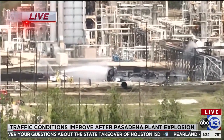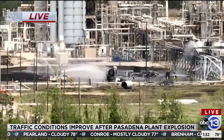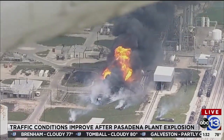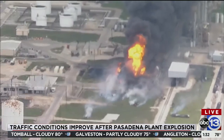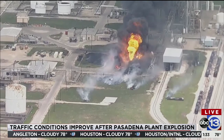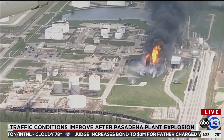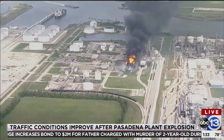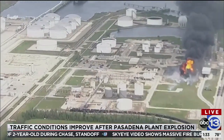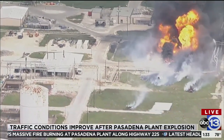This is all happening at the Ineos chemical plant at 3503 Pasadena Freeway around 12:07, we understand. And there's some video from earlier of Sky Eye. That's what I'm talking about, how big this thing was earlier. Firefighters can't come close to something like that. The explosion happened around 12:07, you see it just suddenly happening, and the big plumes of black smoke. But certainly a difference an hour has made.